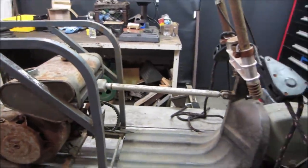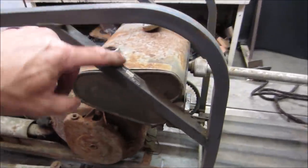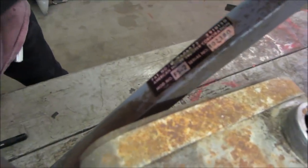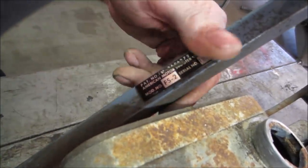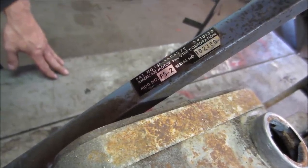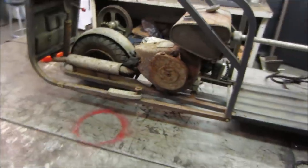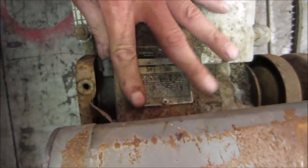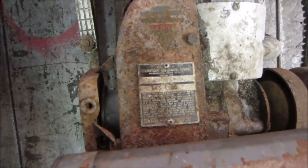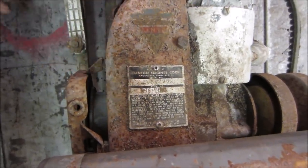Nice setup if you smash into something. The rod goes right into the center of the gas tank. Is this a year? Get you over there instead. You read that? I don't see a D on that neither. That might be a D right there. I think he said it's a 61. I'm not sure where he got that information from.